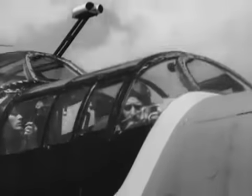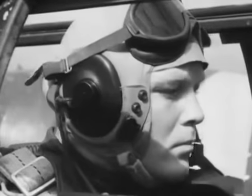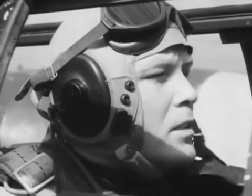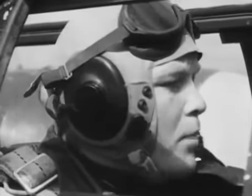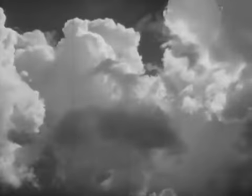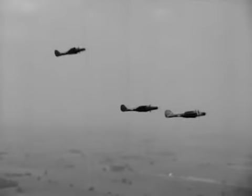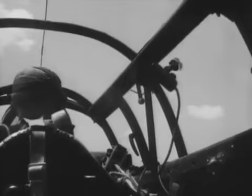348, you're now clear to start your climb to 20,000 feet on vector 350. Roger, this is 348, climbing to 20,000 feet, vector 340. Over. 351, you're now clear to start your climb to 15,000 feet on vector 340. Over. Roger, this is 351, climbing to 15,000 on vector 340. Over.